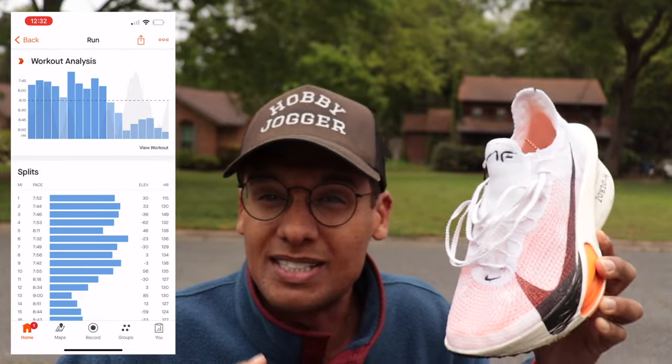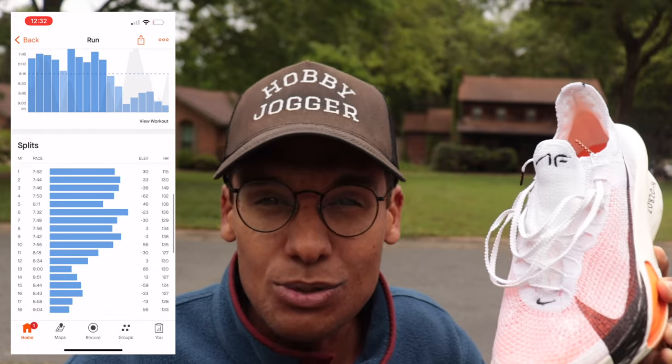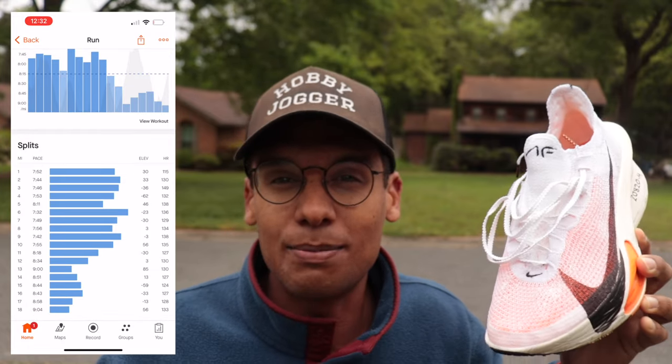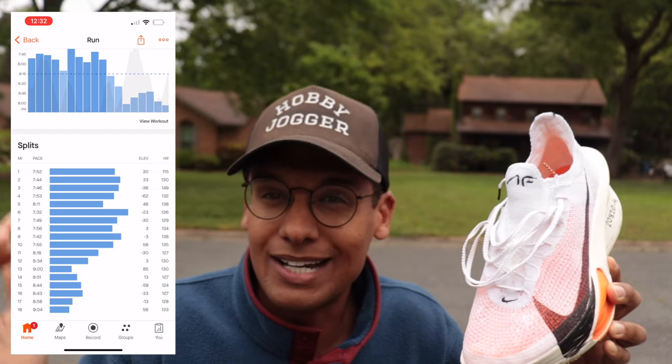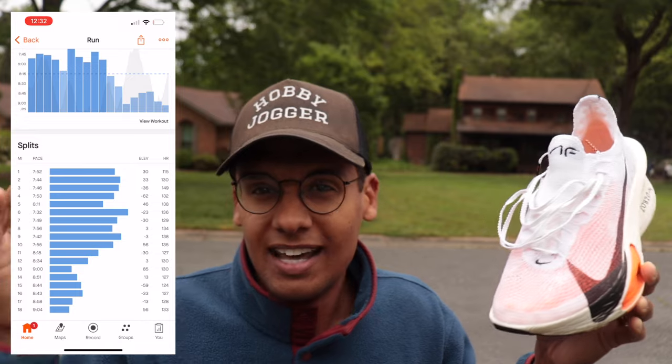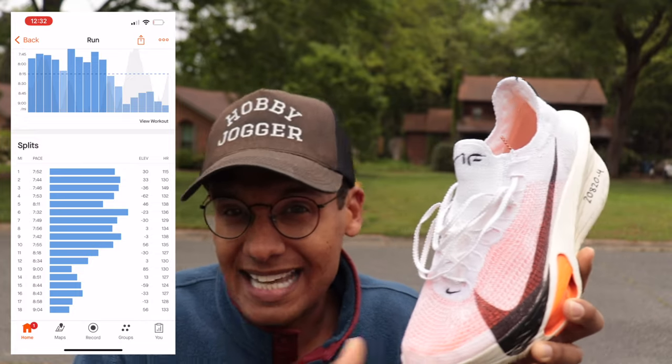That run was an absolute disaster. I was coming off a week at Duke. That was my last week at Duke from my MBA program. It was an underfueled mess. One of my worst runs of all time probably, and I had to cut it short to 18 miles. And then I hadn't touched this shoe since then. I brought it out today.